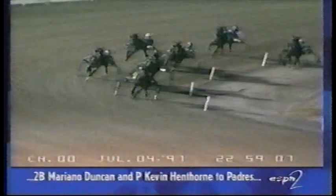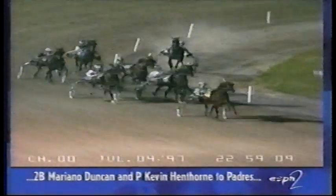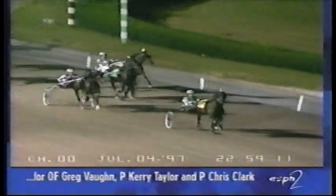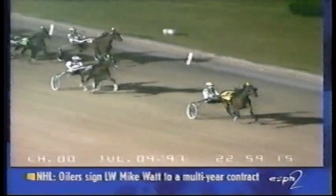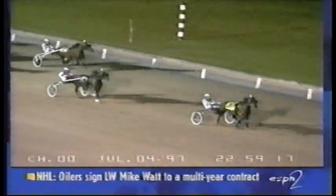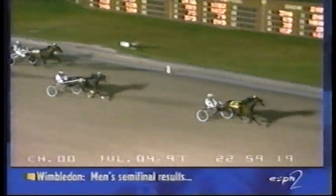They're at the head of the stretch. Lord Stormont in front by 3.5 lengths. Yeehaw Junction down the center of the track second. Lord Stormont still in front by 3 lengths. Yeehaw Junction's not going to get him. Lord Stormont to win the 1997 Yonkers Trot.